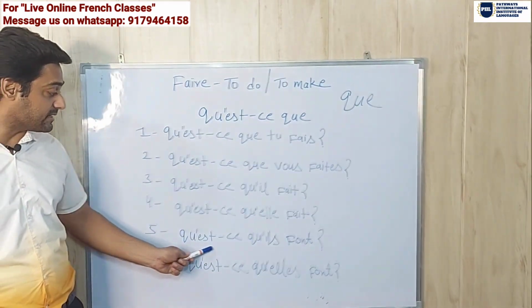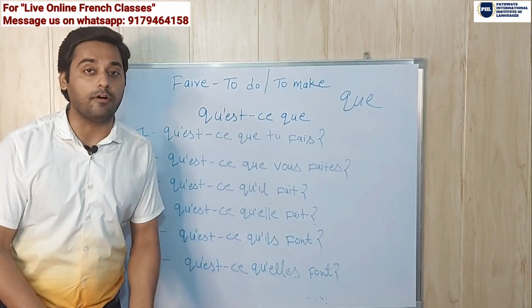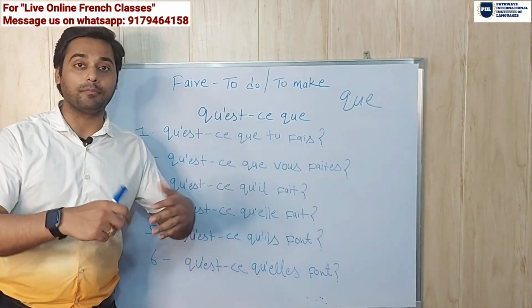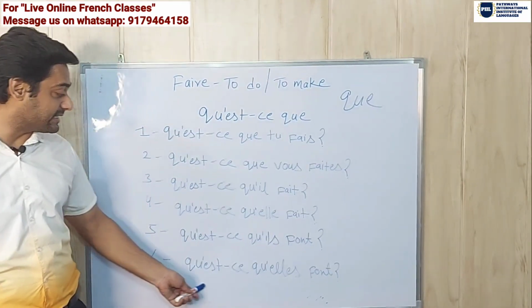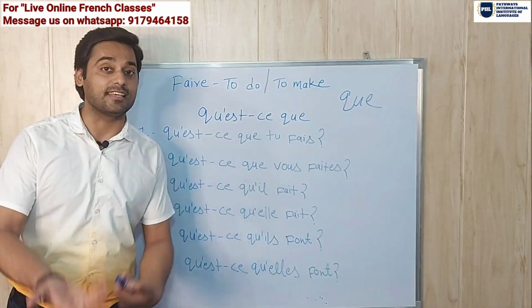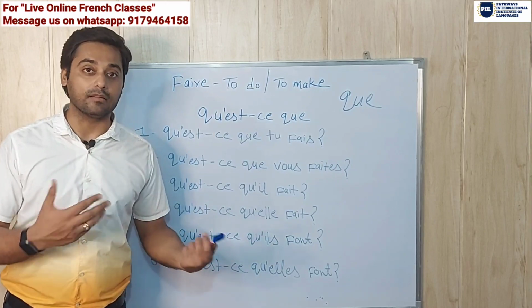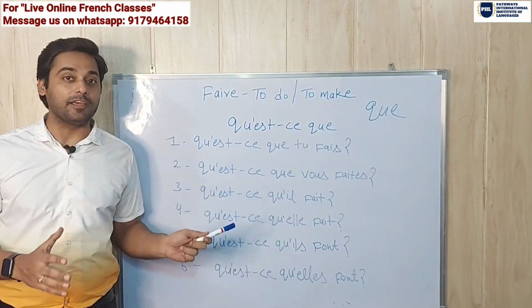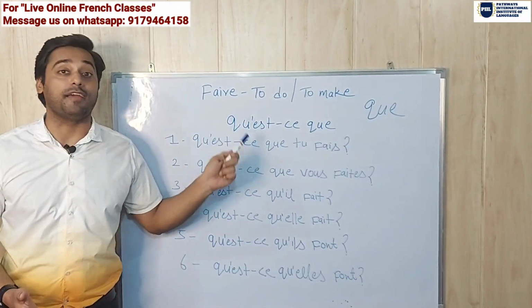Question number 5 is qu'est-ce qu'ils font? That means what they are doing, or what they are making. And the last is qu'est-ce qu'elles font? Meaning is what? Again, the meaning is same. What they are doing or what are they making. So in this way, you can ask questions by using faire verb.